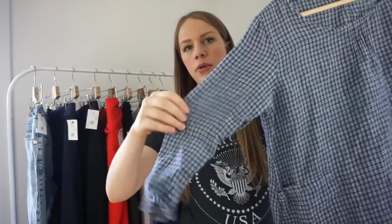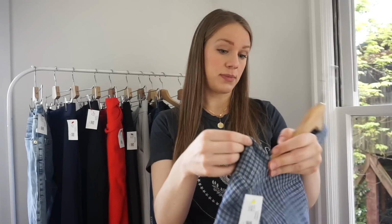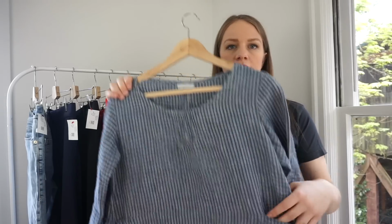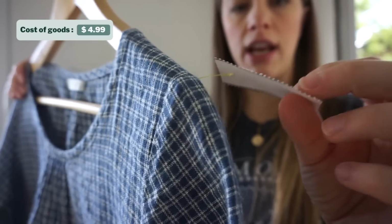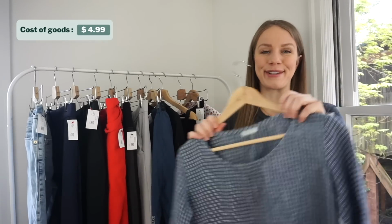I think these are 3/4 sleeves. I don't know if it's just one size because there's no size tag anywhere. So it might just be a one size fits all situation, or I will just have to disclose that the size tag is missing, include measurements, of course, and then guess what the size is. But it also has these patch pockets along the waist, which I thought were really cute. And they had it marked, I don't know if they thought it was kids or something, at $4.99. Which is incredibly low for our Goodwills, especially in the dresses department.